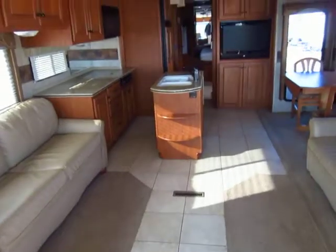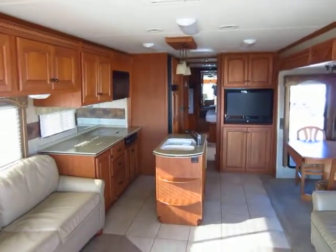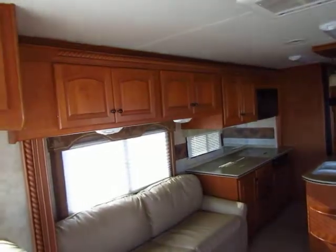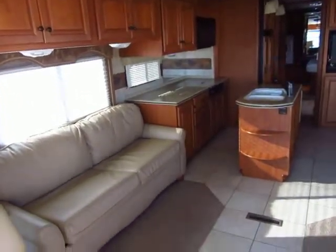I like this is real tile, by the way. That's not linoleum. So you walk in, you have real tile all the way through from the entry door around the island into the bathroom. So keeping it clean is a breeze. It's super easy. All true hardwood cabinetry. No wraps and sticker wood or anything like that here.